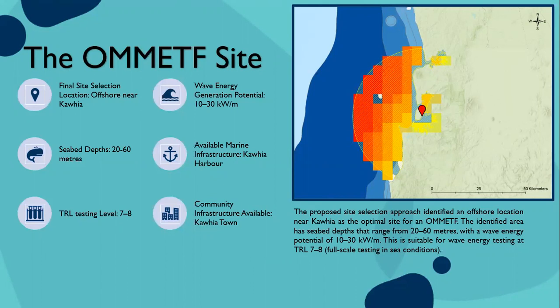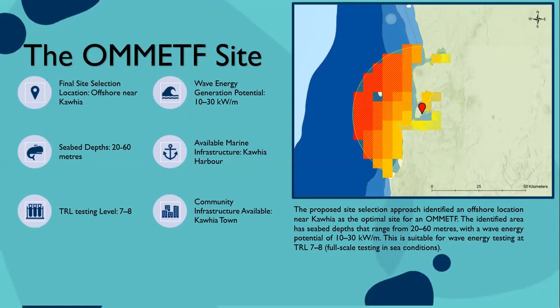These parameters allow the facility to conduct full-scale testing in sea conditions suitable for marine energy technologies. The ranges of energy and depths also allow the facility to easily move from rough to benign sea conditions, allowing adaptable marine energy testing, showcasing the advantages of an offshore mobile marine energy testing facility.